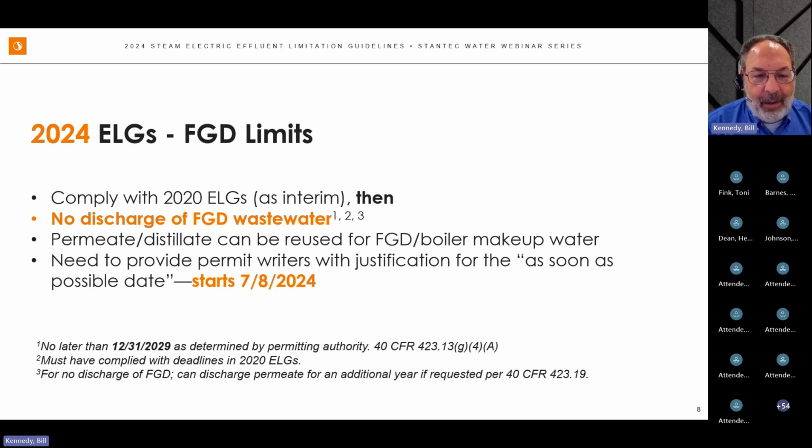Any sort of permeate and distillate that's generated from a no discharge FGD wastewater treatment system may be reused in FGD, going back to the scrubber itself, used as cleaning water for the mist eliminators, or used to source water back to your boiler makeup water system. You need to provide your permit writers with justification for the as soon as possible date, which could be as early as 6 weeks from now, 7/8 of 24. So soon as possible is just a few weeks away, but hopefully you'll have the opportunity to work with your permit writers on your next revision.